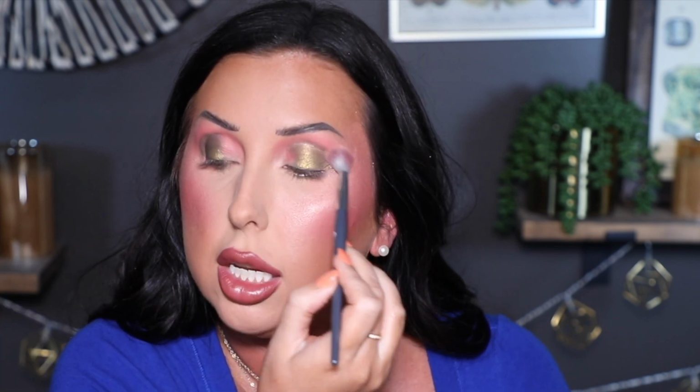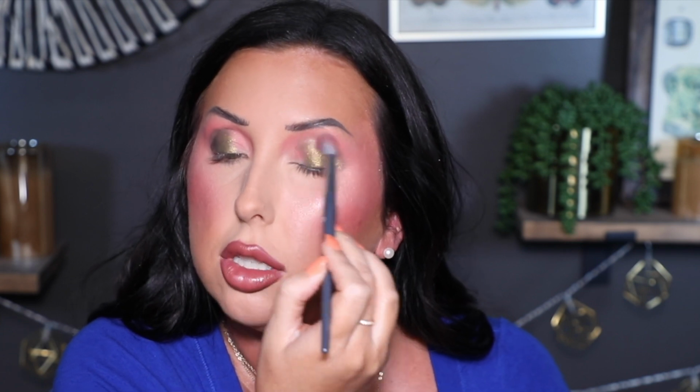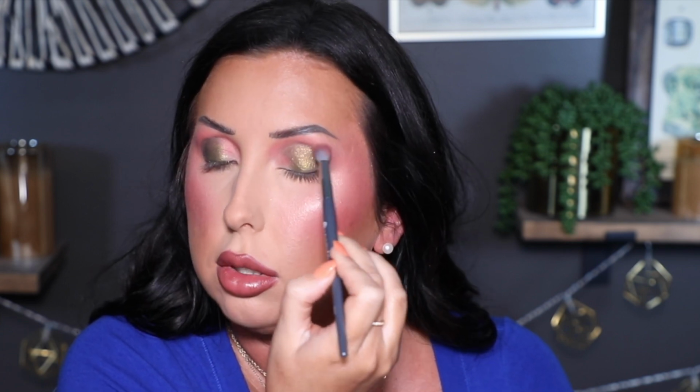I'm pressing it on, buffing it in, leaving kind of the inner part of my lid blank. And see, I'm even taking this up into the crease. Like, there's my eye socket right there. I'm definitely not taking it as high as I took the matte pink, but I'm taking it up pretty high. And then I'll go with the original brush, and then I'll kind of blend around these edges. But I want to add more shadows, and I just prefer to kind of lay the shadows where I want them and then go back and blend later. And we're definitely going to add something deeper to this outer corner out here.